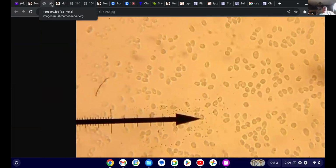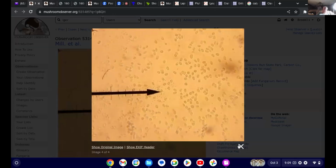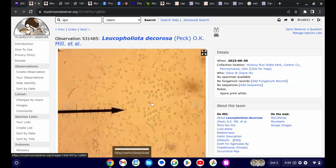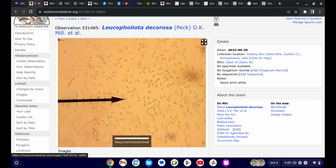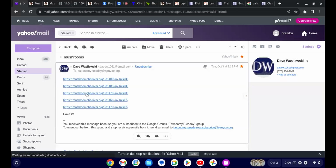The mushroom itself looks like a Foliota. Oh, that's where the Leucofoliota comes from. Yep. Okay. Sorry, I forgot we were looking at a Leucofoliota and not a Foliota. Nice. Yeah, those don't really look like Foliota spores.